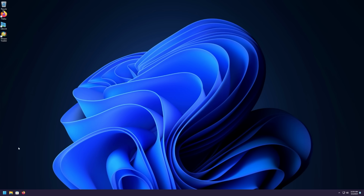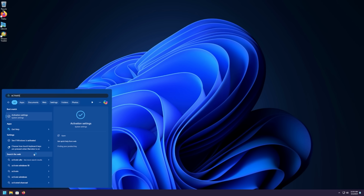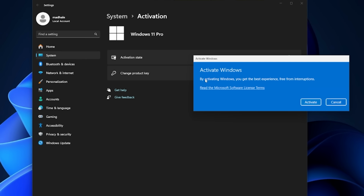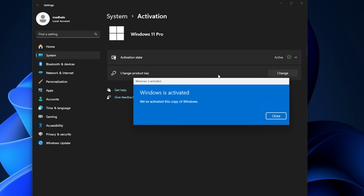So go ahead and copy that, click on Start, type Activate, and it's going to give you all kinds of garbage, but just wait for it to say Activation Settings. Click on that. Once you get here, just click to change your product key. And wait. Activating Windows, you get the best experience. Yes, yes, yes. Click on Activate, and hey, we're activated.